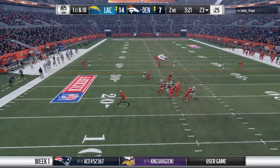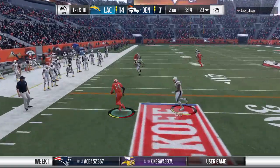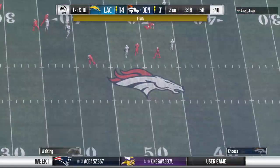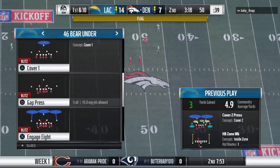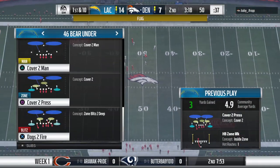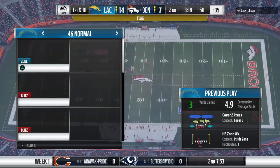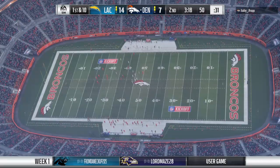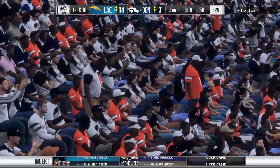Now it's Griffin. Steps away to his left. I know it's an emotional game, Charles. You can't do that. And when you get into your film sessions and you argue your case with your coaches, that's exactly what they say at the end. You just can't do it. It costs your team.